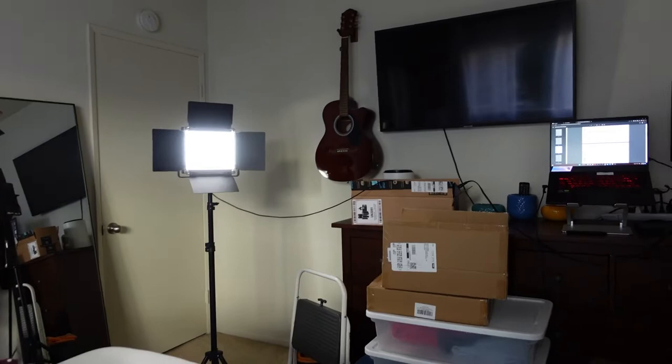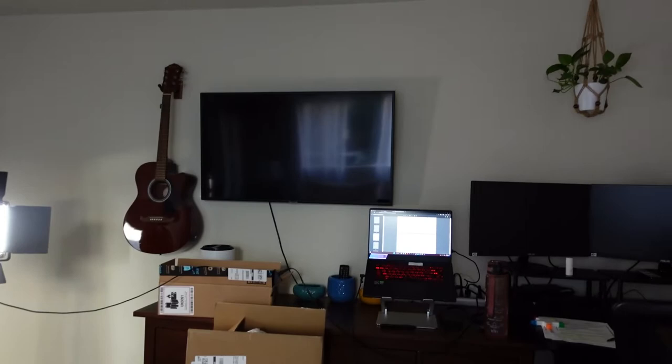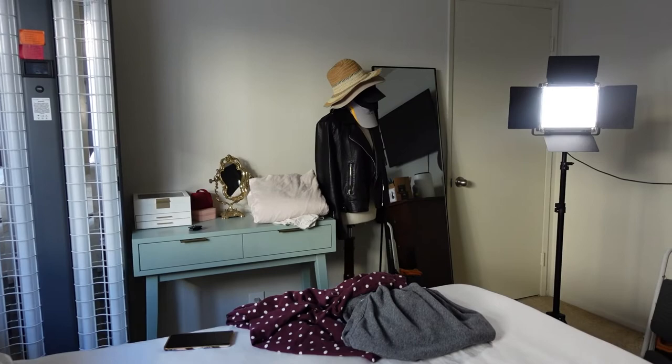His guitar, usually my hamper goes there, but I took it out because I have to do laundry. There's a purifier, my TV, my little plant, put it back. Here I have my mirror, mannequin, my vanity table that I still need a stool for. I haven't found one yet.